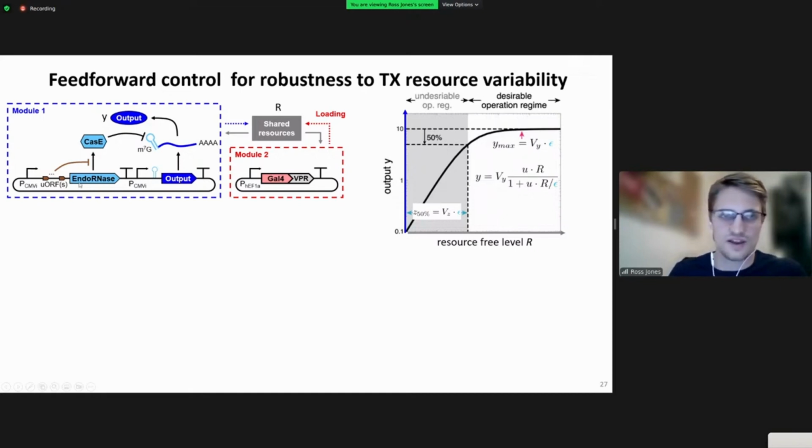And that epsilon has to do with both the catalytic rate and the expression level of this enzyme. So the more of the enzyme that there is, and the faster its catalytic rate, the smaller the epsilon. So you'll shift this threshold to the left, and the system will become more robust to more and more depletion of cellular resources in terms of the expression level of the output. But we will note that if you decrease epsilon, you also decrease the output level. And so there's a little bit of a trade-off there.